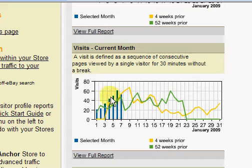Yesterday, the 6th, I had 81 separate visits, where 81 people browsed my store for a minimum of 30 minutes, and you can see that's got more and more ever since that listing started 4 days ago. So you can naturally conclude from that that listing probably caused most of those extra visits. Now, how do I know that particular listing did that?